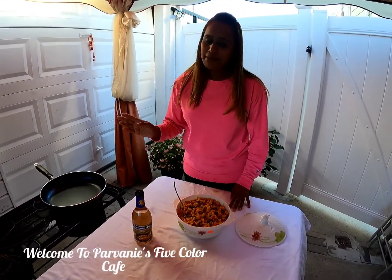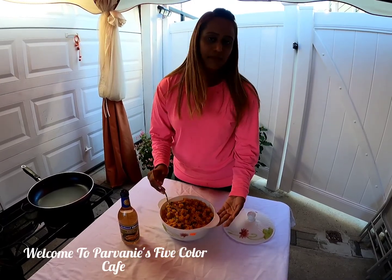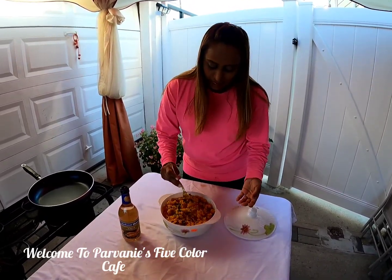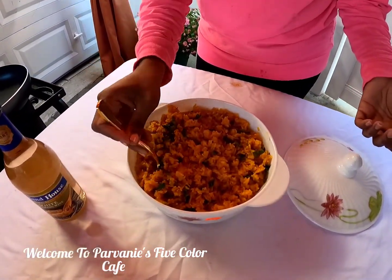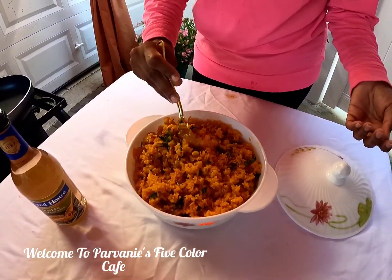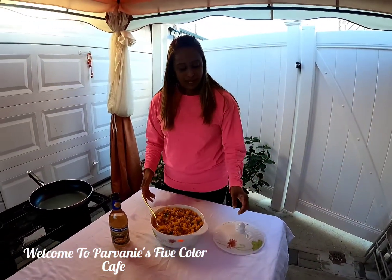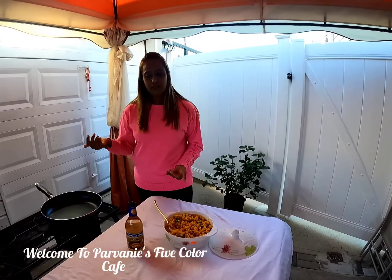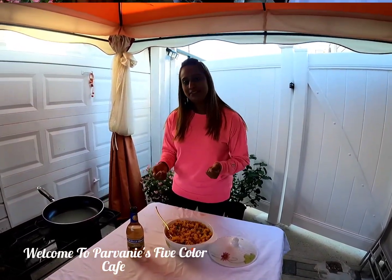Okay guys, my basmati yellow rice was finished, and I emptied it into this bowl. As you can see, it's not too soft and it's not too hard. It's at perfect texture. And I also garnish it with some parsley. So now I'll go ahead and start cooking my grilled brown sugar and honey glazed salmon.